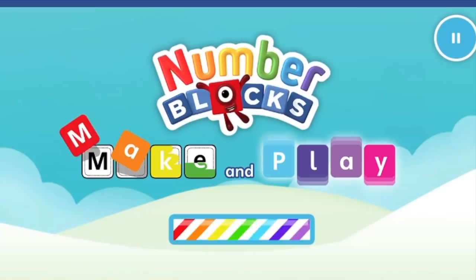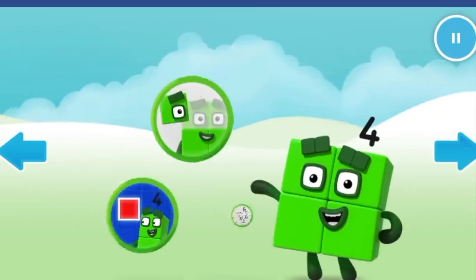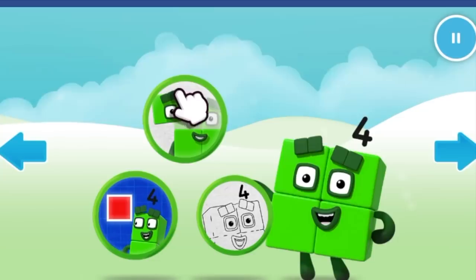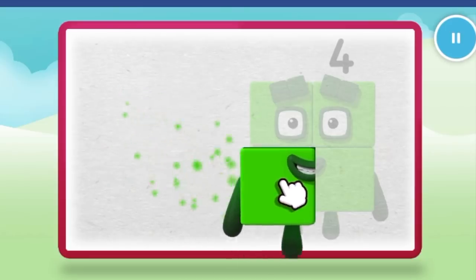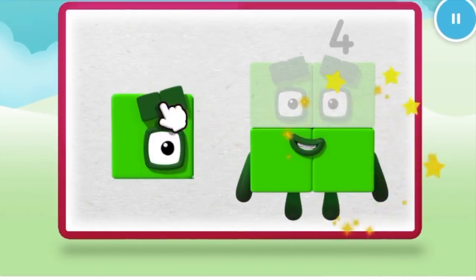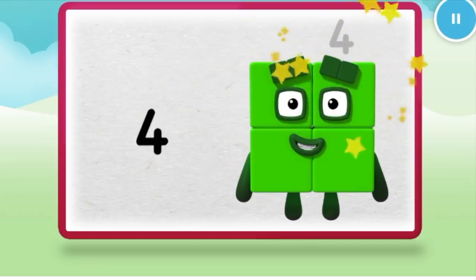Continue. Welcome to Numberland. Let's make and play with the number blocks. Let's make number block 4. 1. Nice. 2. Keep it up. 3. One more to go. 4. The numberling on top.